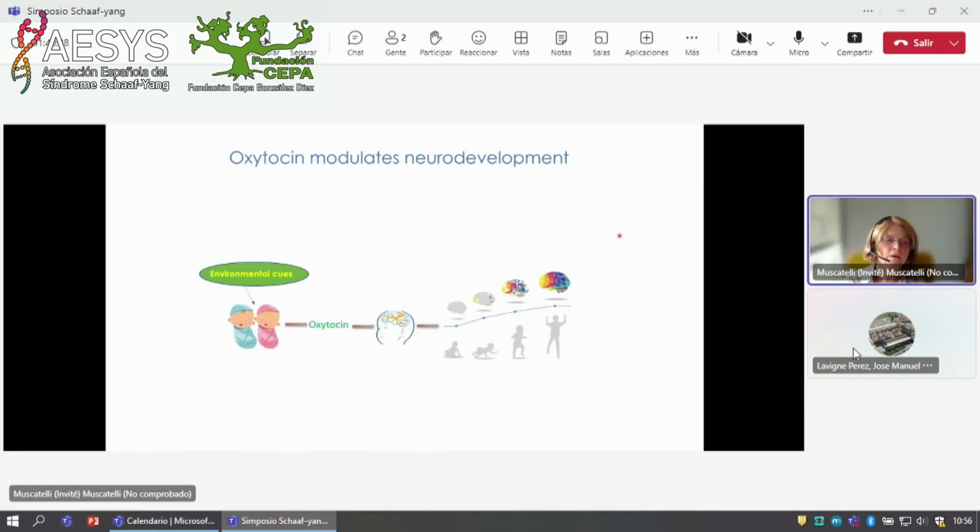So to conclude, I would say that oxytocin is one hormone that is produced by the brain, and that through environmental cues is going to modulate the development of the brain and allow a normal construction of the brain. It's not the only one, and there are many, many other molecules, of course, that play this role. But at least oxytocin plays one of these roles.